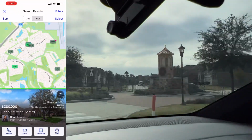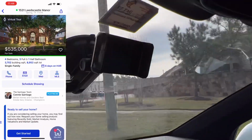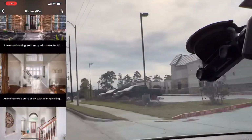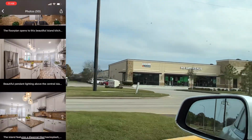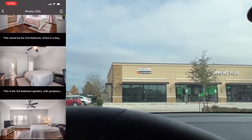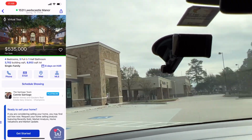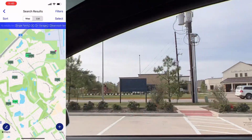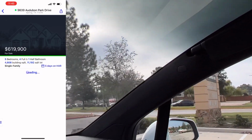Section, Glenloch on the green. And this is brand new. There's a CVS, there's a gas station, auto care facility, another pet supply store. So there's the CVS over there. And there's also a Walgreens.